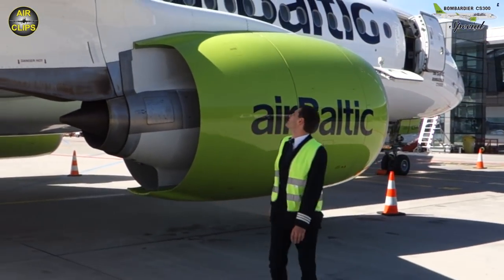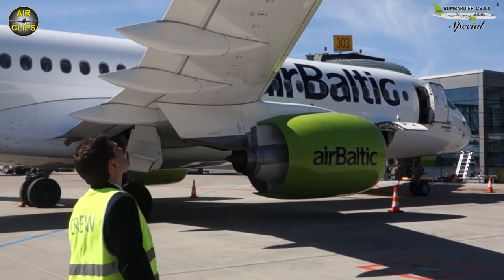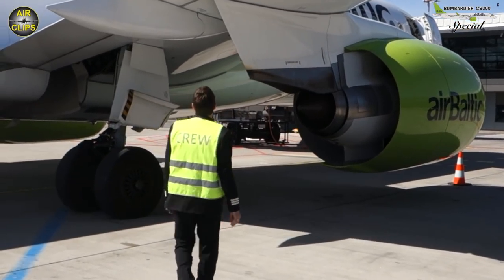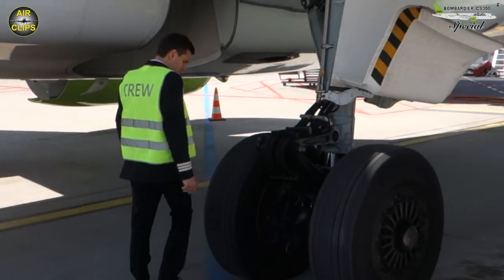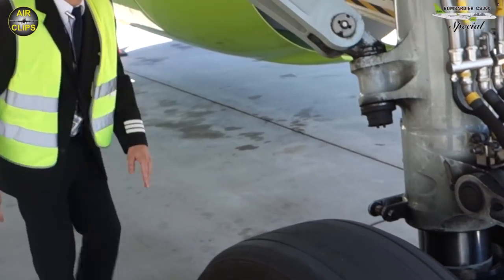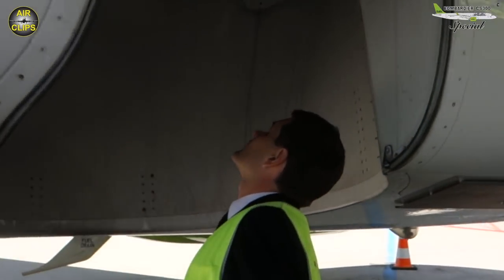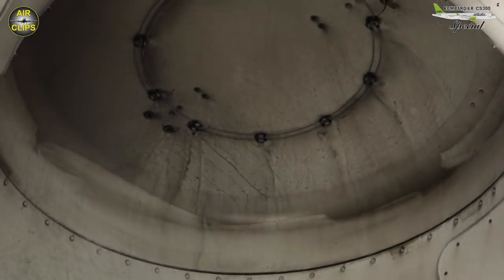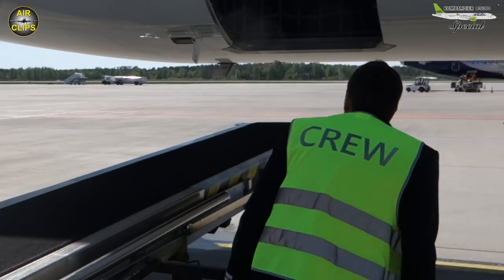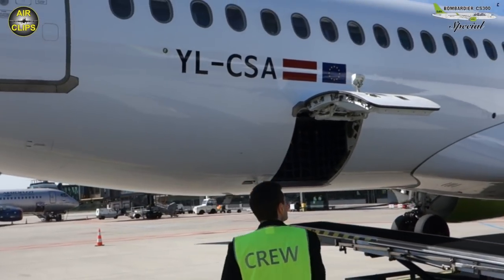and leading edge of the wing, lights, wing lights, static dischargers, flaps. Main landing gear assembly, tire wear, brake wear checked, all oil pipes, no leakages, fire protection loop, service doors, aft cargo doors. Of course, emergency doors.